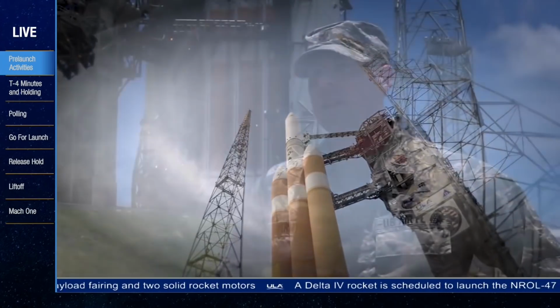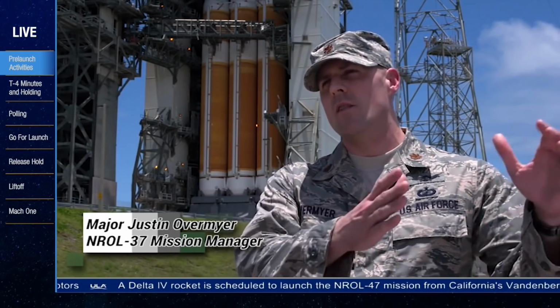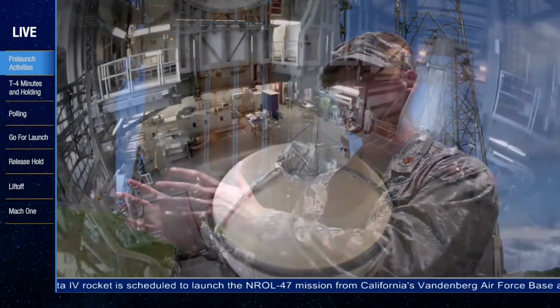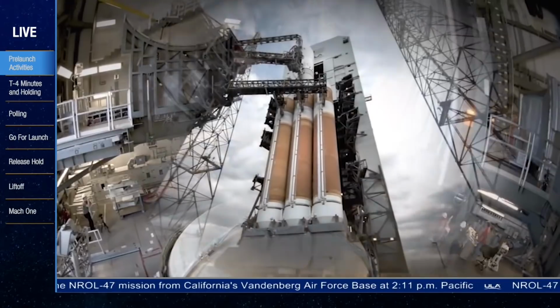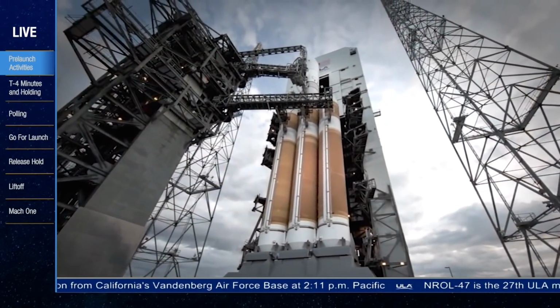So I'm responsible for the spacecraft as it processes through the launch base, gets rolled out to the pad and stacked onto the launch vehicle, and then the actual operation to launch the rocket and put the satellite on orbit.